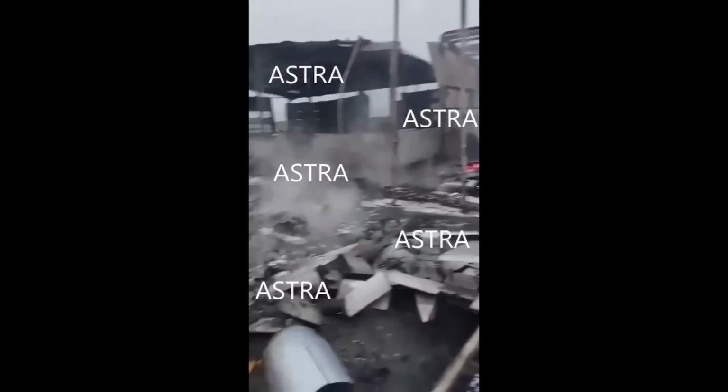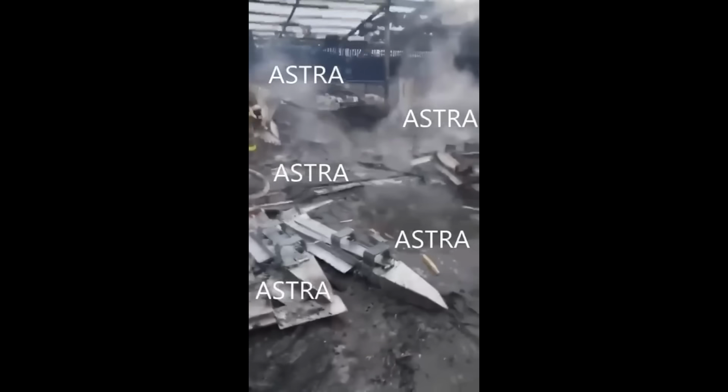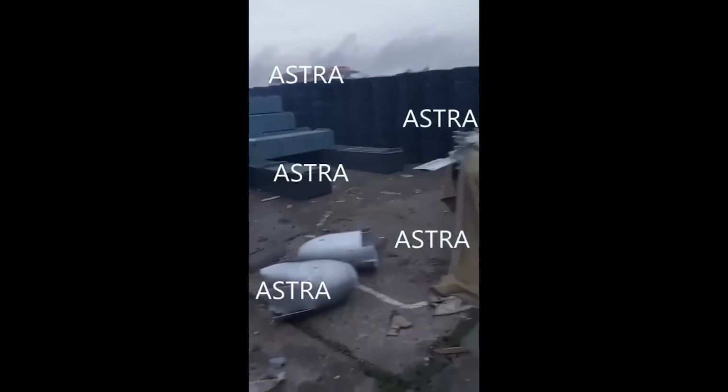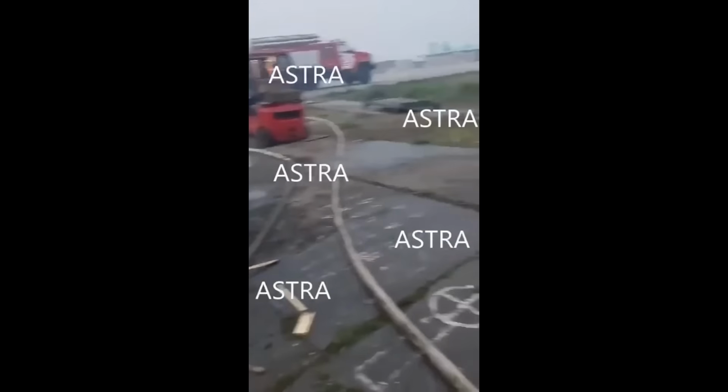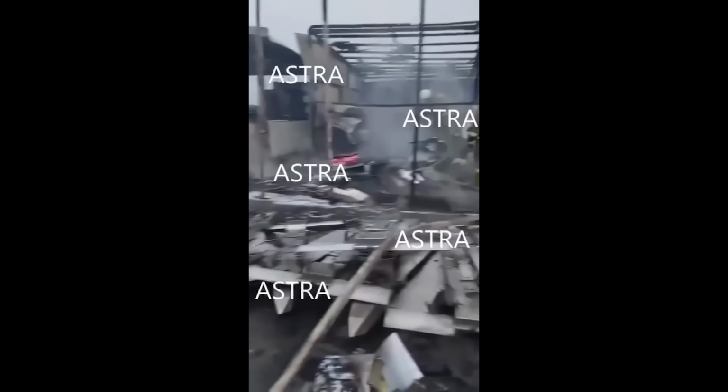Hello everyone. So last night Ukrainian drones attacked Kushchyovskaya airbase in Krasnodar region of Russia. This video playing now shows the damage. So the drone looks to have hit buildings near the flight line. Now I can't see any destroyed aircraft in this video clip, but look closely.